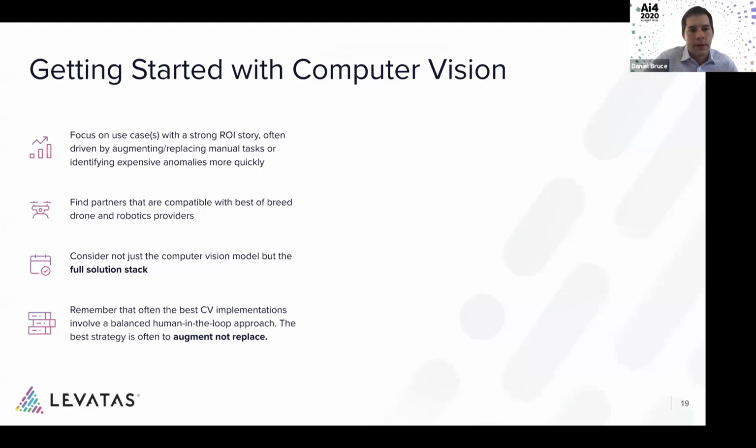I wanted to leave you with a couple of thoughts, if you're in the process of evaluating using computer vision to take your drone and robotics game to the next level. I wanted to give you some practical takeaways of how we would recommend getting started with computer vision.